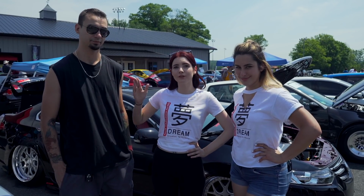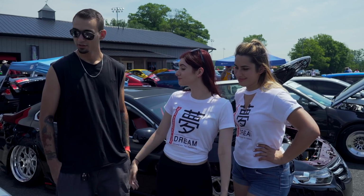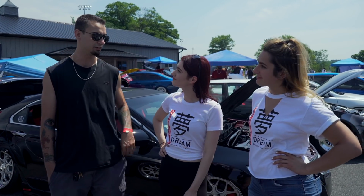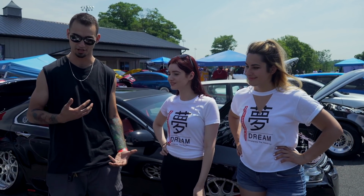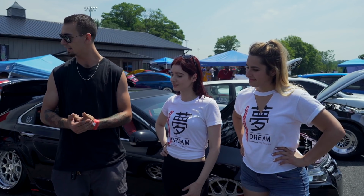All right, so we're here with Corey and his '07 TL Type S. Something different, something cool. Tell me a little bit about it. I wanted to go with something unique. I've always been a huge Batman fan since I was a kid, but my car's not black. I have more of a personality of Joker, so I figured I'd add that.